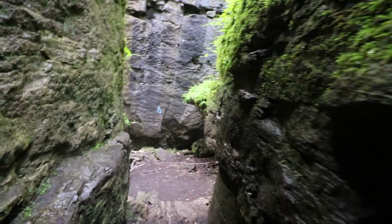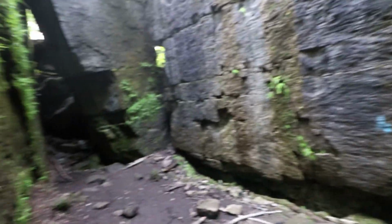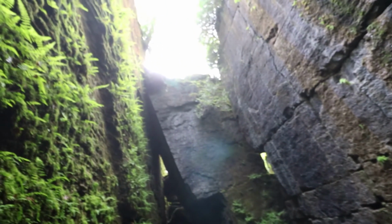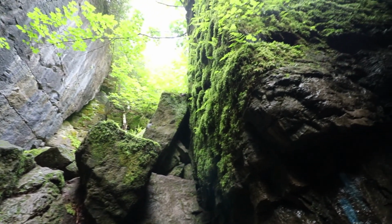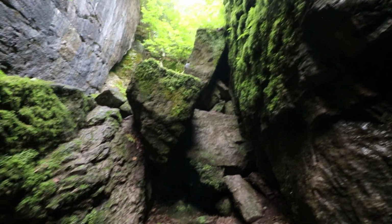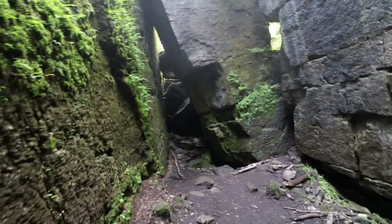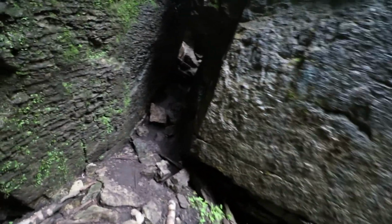I just knocked something off my bike helmet. All right. Well worth the side trip. Oh, cool. And it continues, trail continues in through here.